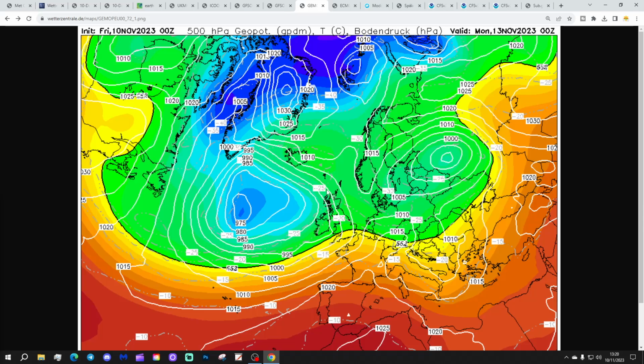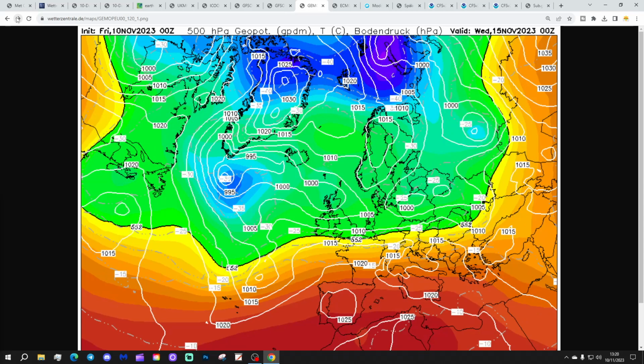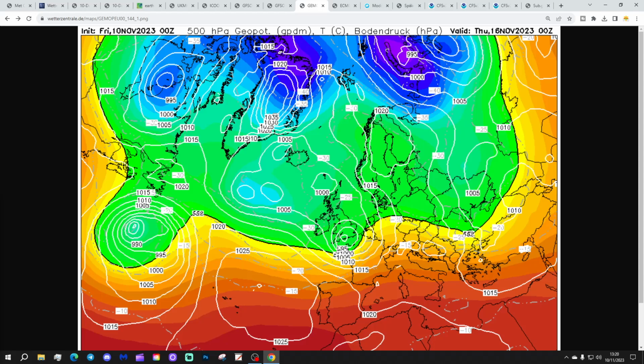Okay, the GEM again brings low pressure advancing in from off the Atlantic through the early part of next week. Further wet and windy weather to come into the middle of next week. There's that vigorous low, but we do have to keep an eye on it, and we may get quite a significant low sometime around the middle of next week.